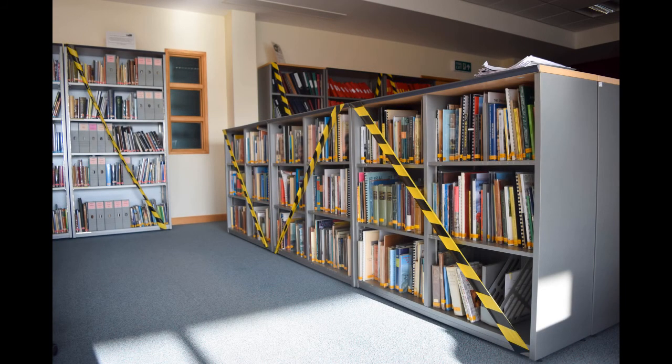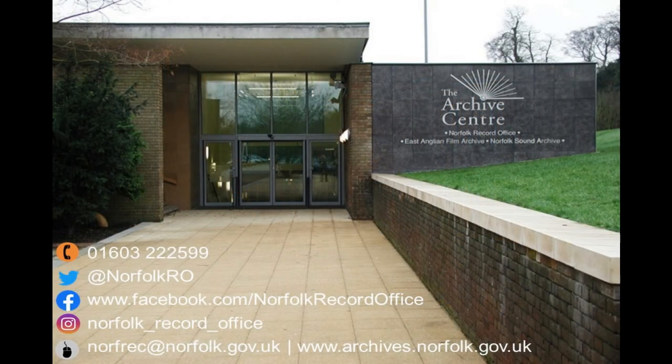We are currently operating a restricted service. Therefore, reference books are not available for the time being. Please collect your belongings from the lockers and leave the building via the long gallery, remembering to keep to the left.